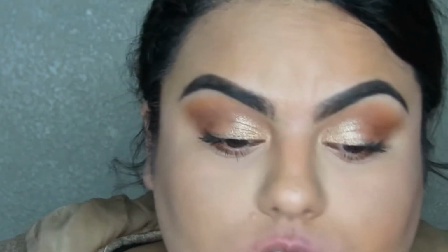Excuse the lips, I just ate. But yeah, so far it's still holding up pretty good. It hasn't creased, and I don't look greasy. Well, from the looks of it, my forehead's starting to look kind of greasy. 5 hours, but it looks good. So we'll see you guys in a little bit.